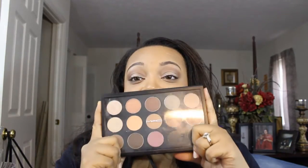Okay, for eyeshadows, I have been loving Makeup Geek shadows. And yes, they're in this MAC thing, but every shadow in here is from Makeup Geek. And I'm just going to go through and show you guys my favorite ones that I have been loving, and some that I took on vacation with me.